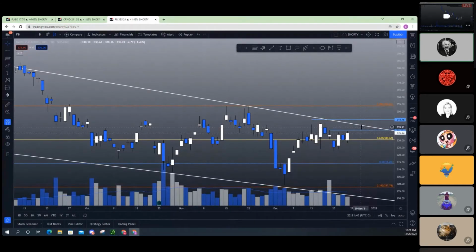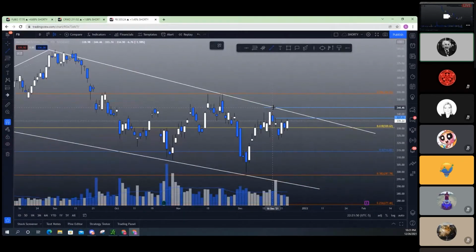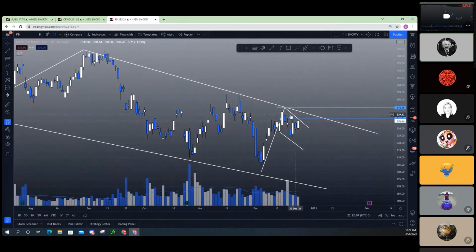I would not play it till that 337.5 breaks at all. So I would definitely watch this. It does have like a mini bull flag here if you guys look at it, right? So right here, it's forming that. I would definitely watch this tomorrow. If we can catch it, that's great. I would play weeklies on this. I can go from there. But Facebook does look decent.